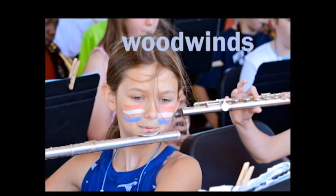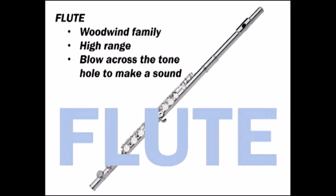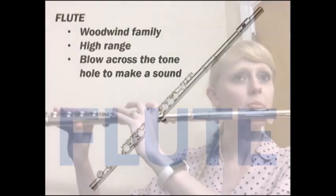Let's begin with the woodwind family, which includes the flute, oboe, clarinet, saxophone, and bassoon. Flute has a shimmering, clear sound and the highest range of notes in the band. You produce a sound by blowing across a small opening called a tone hole and change notes by moving your fingers up and down on the keys.